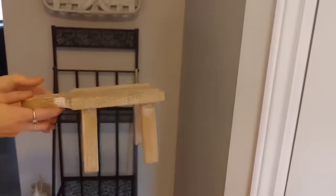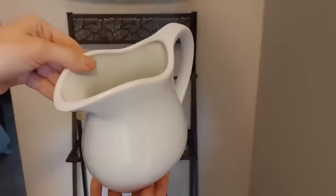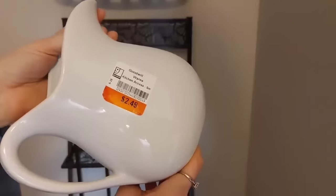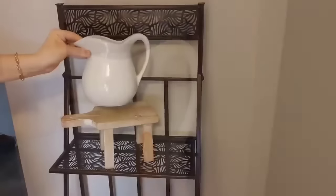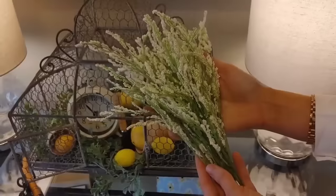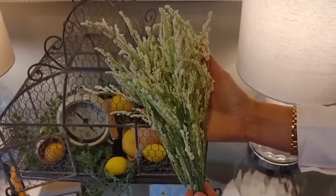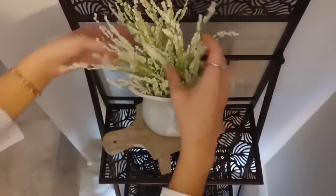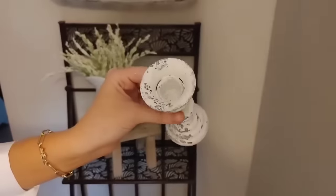And then moving to my top shelf, I'm going to add this little wooden riser, and I found this adorable little pitcher this year at the thrift store for $2.49, and I thought it was just so cute and perfect for summer. I had these white and green flowers in my stash, and I thought they would look so cute in the pitcher for summer, so I pulled those out. I love how wispy and light they are, so I think they look really cute.